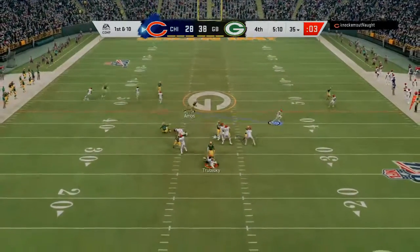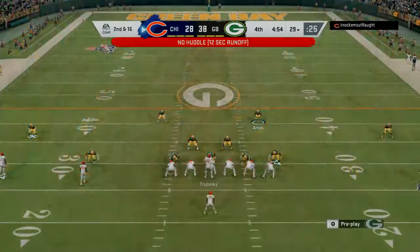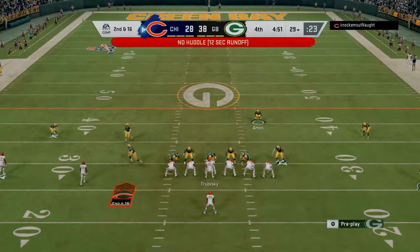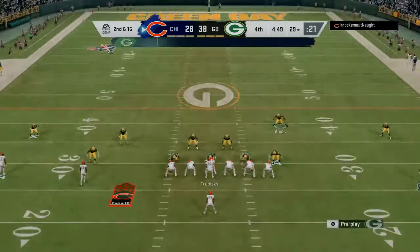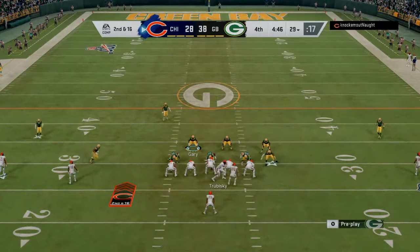They'll throw on 1st down with Trubisky. Nowhere to escape, and he goes down. Preston Smith comes in for the sack. Protection certainly going to need to be a bit better here on 2nd and 16.